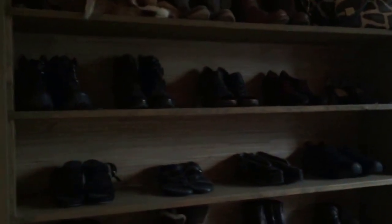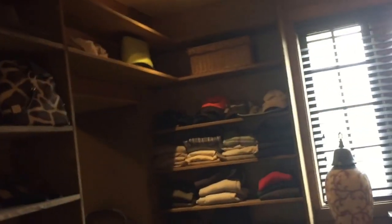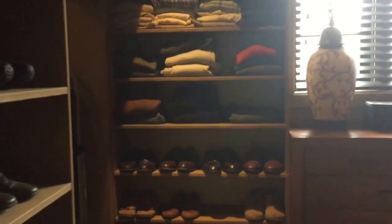And these built-ins are backed with grass cloth wallpaper. Maybe you can see that. So there's just a lot of texture going on in this whole area. This is a built-in dresser. And the drawers are lined with, they're actually made out of cedar. So it makes your clothes smell nice and keeps critters away.